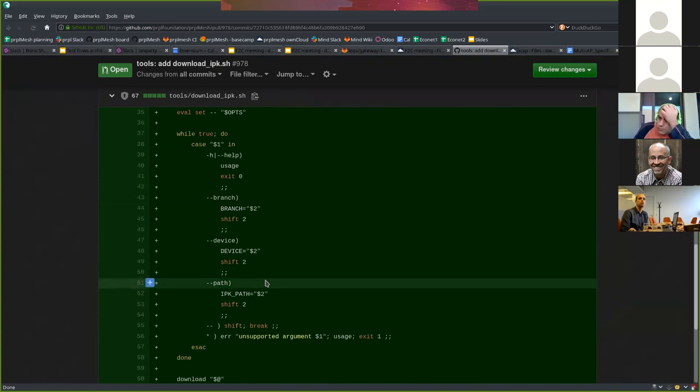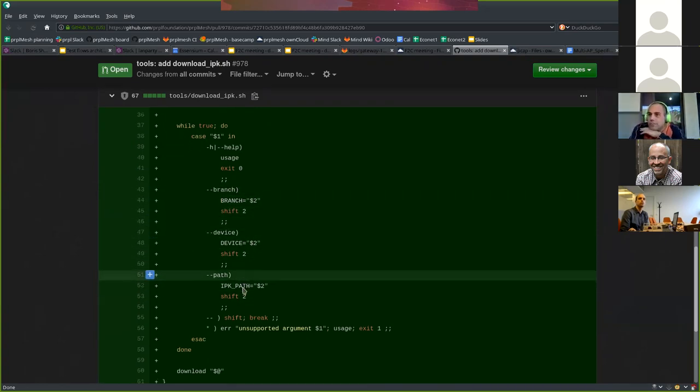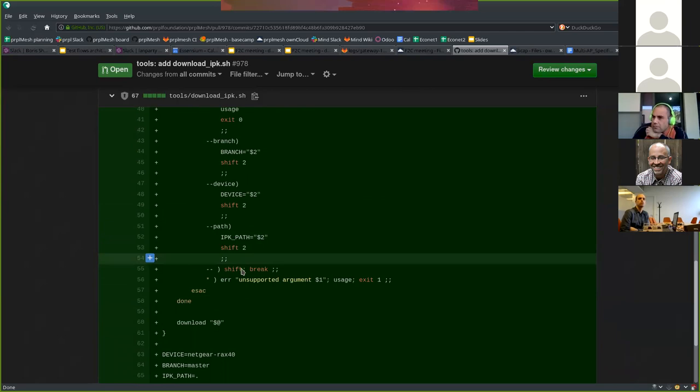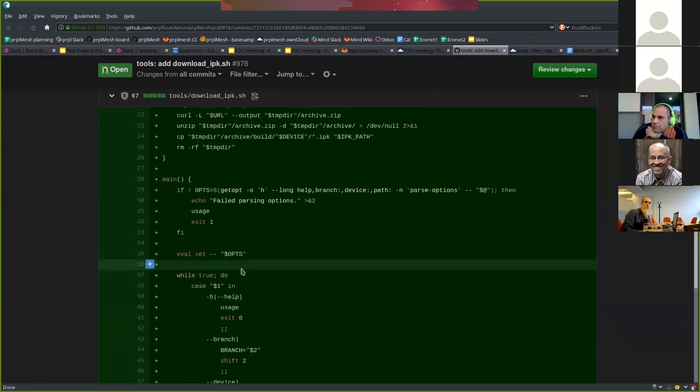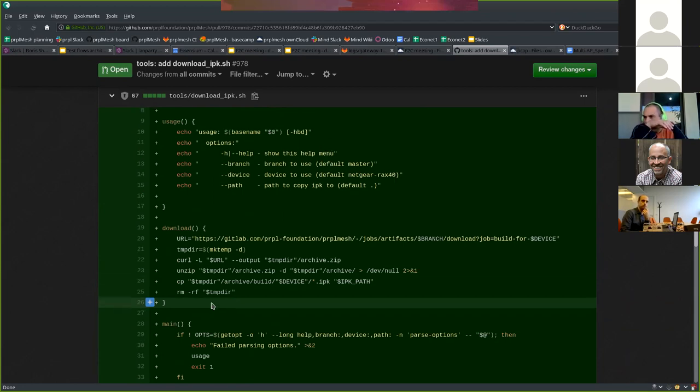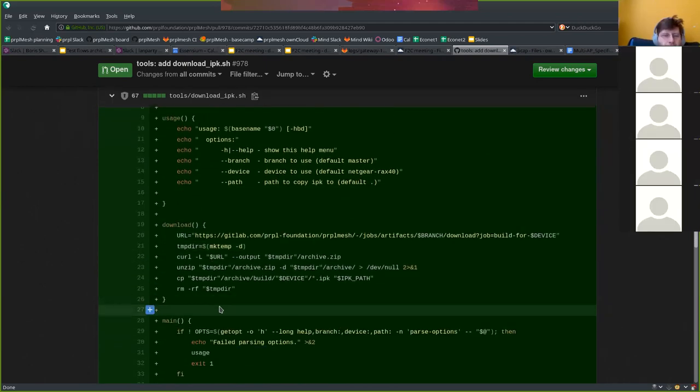Okay, so this can be used for a testbed, and this can also be used so that you don't need to build prplMesh in the CI. Even in the board farm, for example, if you want to run board farm on the latest code, simply use this script to download the latest IPK, use a different script to deploy the IPK to the target. And then you can start running board farm. So board farm doesn't need to natively support this. So basically this script is not... Yeah, go ahead.